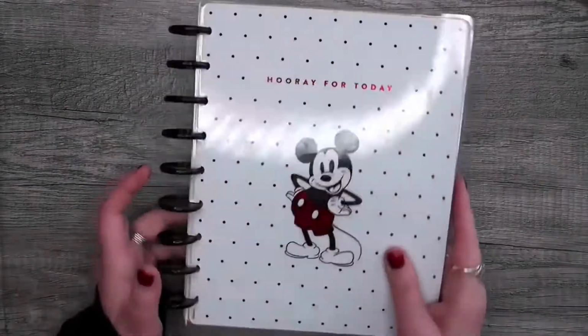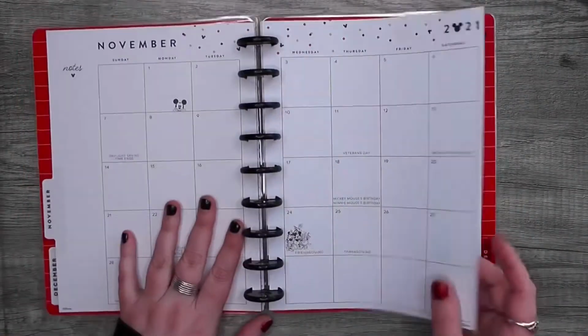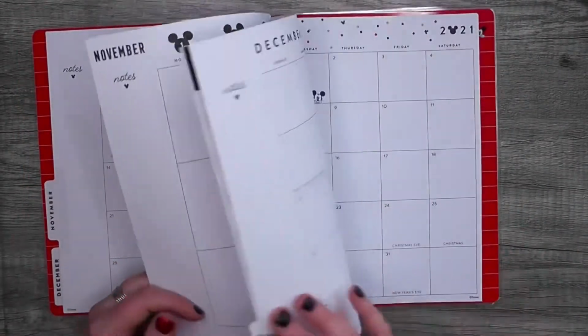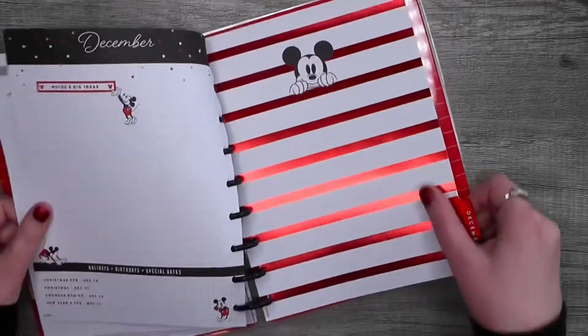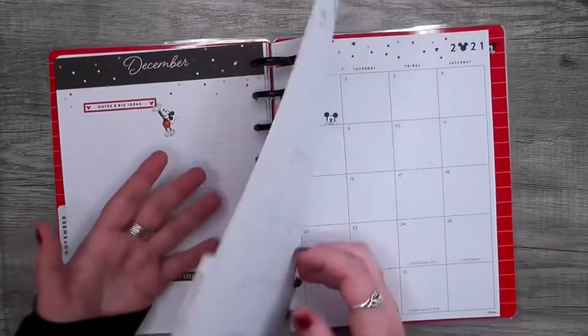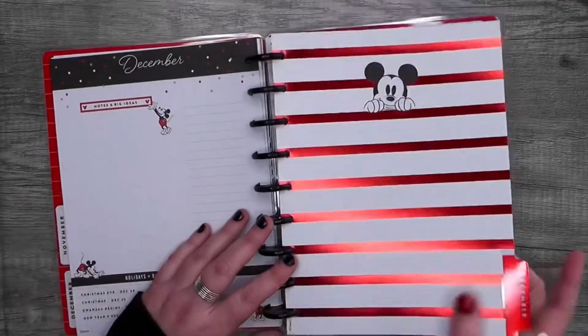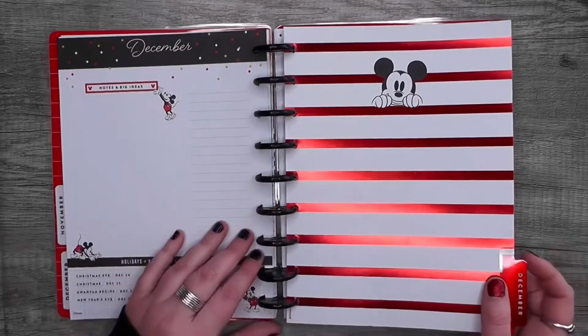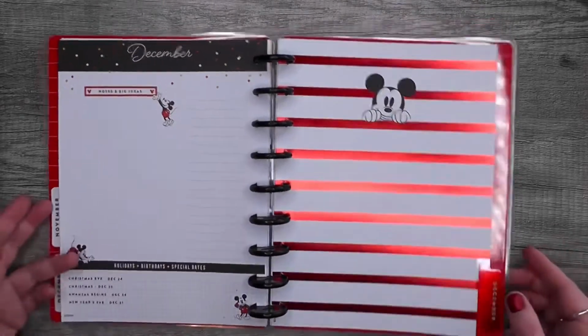So that's my health and fitness. Basically it's just a regular vertical layout, but Disney themed. I haven't actually used the monthlies, I don't think, on any of them. So I probably am going to save the dividers for posterity, I guess.